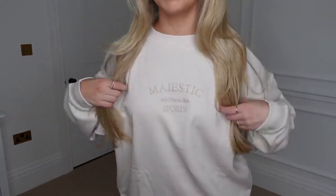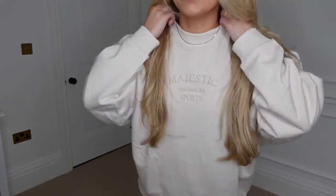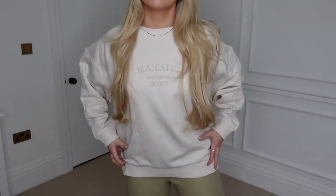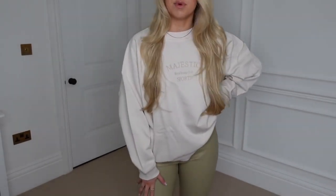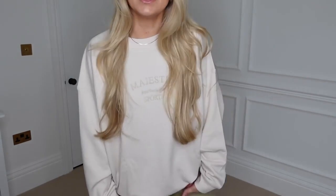Okay, this sweatshirt was part of the NUIT. It's $29.99 in a medium. Did I get it in medium? No, extra large. Sorry, I don't know where medium came from. Extra large, I got this in. Gosh, I'm glad I did. I do prefer an oversized fit with a sweatshirt. But yeah, extra large, $29.99. It's quite lightweight, so good for probably the springtime months.